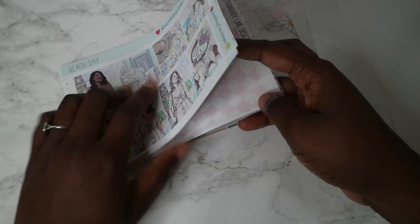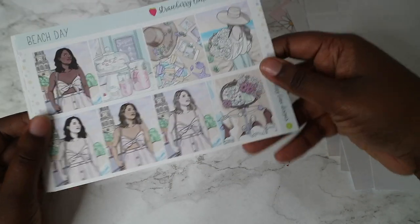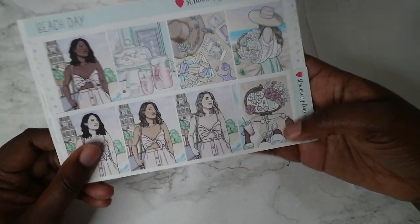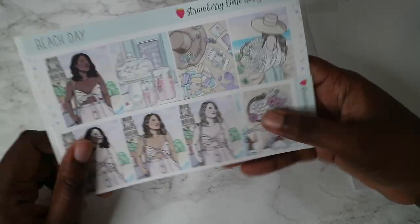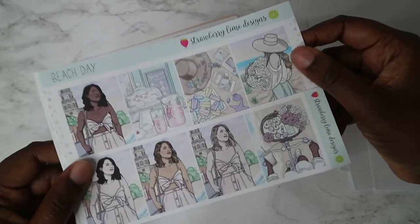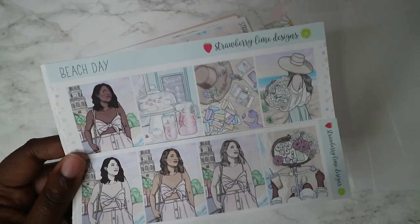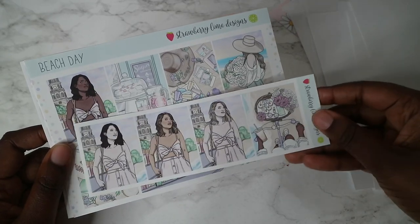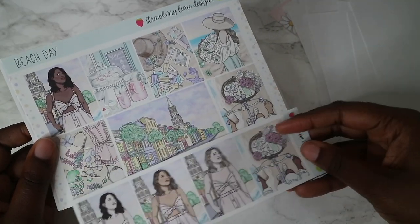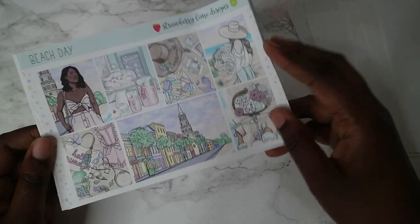So the next kit is called Beach Day, and this is by Kitness Girl Jess. I have the same artwork in a monthly kit from PlannerFace, and Strawberry Lamb Designs kits are always really pastel, and I don't know if it's the printing quality or just the colour she chooses, but it's really pastel and pale in comparison. And even the black girl, her melanin looks really greyish. I wasn't really happy about that, but it is what it is.